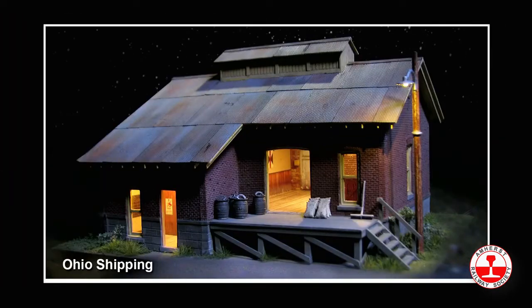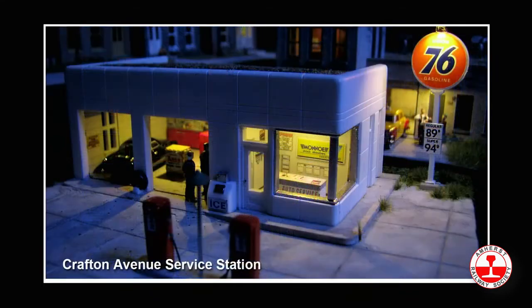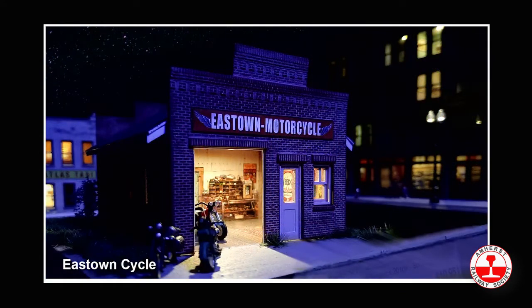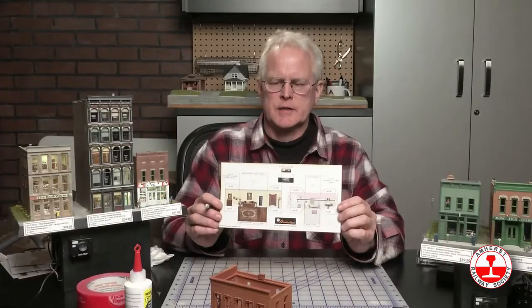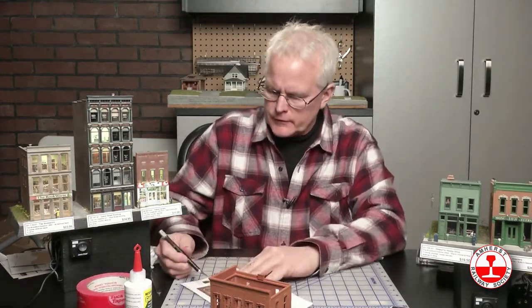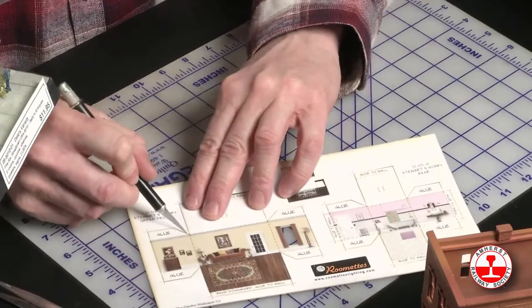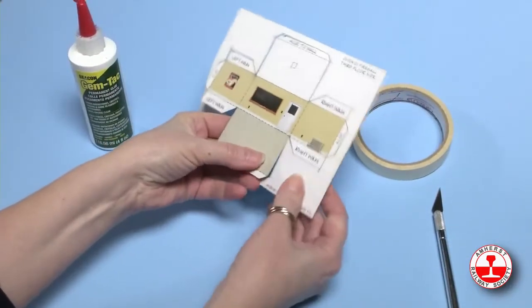So here are some examples of Roomettes installed in some popular buildings. Here's a roomette as it comes out of the package. They're printed on cardstock. All the cutting is done for you by a laser, so there's no tedious cutting to do. All you need to do is to remove the tabs that hold it in the sheet. And sometimes you can almost do that by hand.